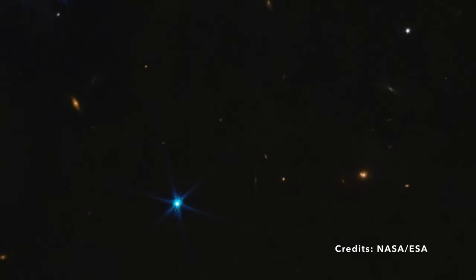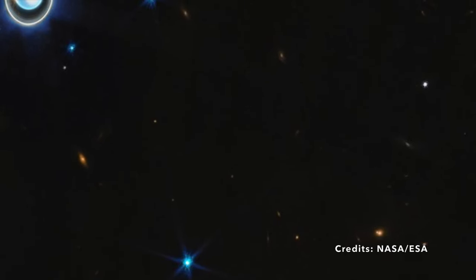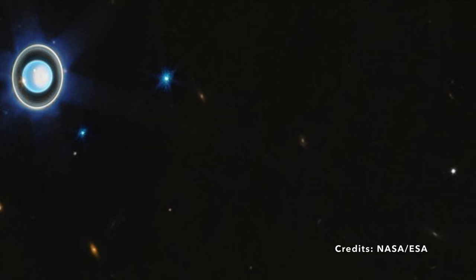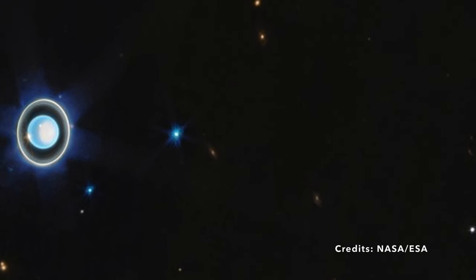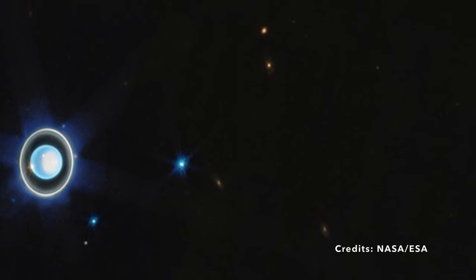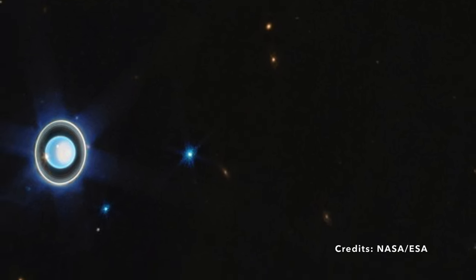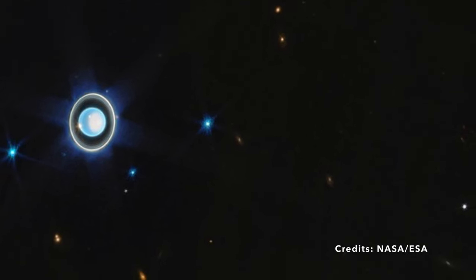Future observations may help determine the polar cap composition and seasonal cloud behavior. Webb has also resolved 11 of Uranus's 13 known rings in just 12 minutes of viewing, revealing new details about this enigmatic planet's diverse ring architecture. With its powerful instruments, the James Webb Space Telescope is poised to unravel lingering mysteries about Uranus and help scientists better understand planetary formation and evolution across our vast cosmic neighborhood.